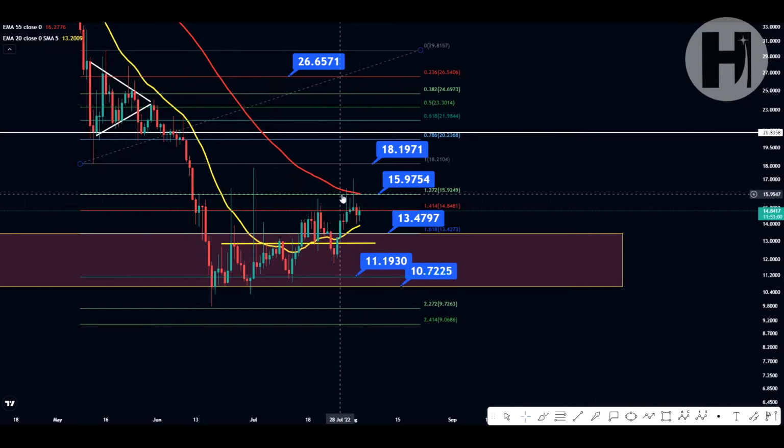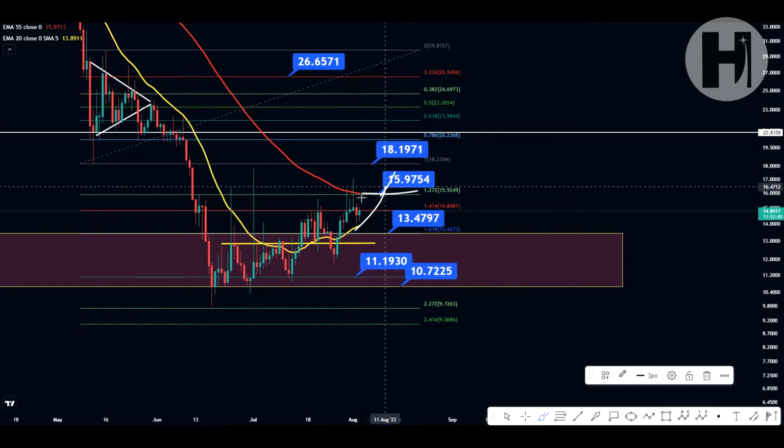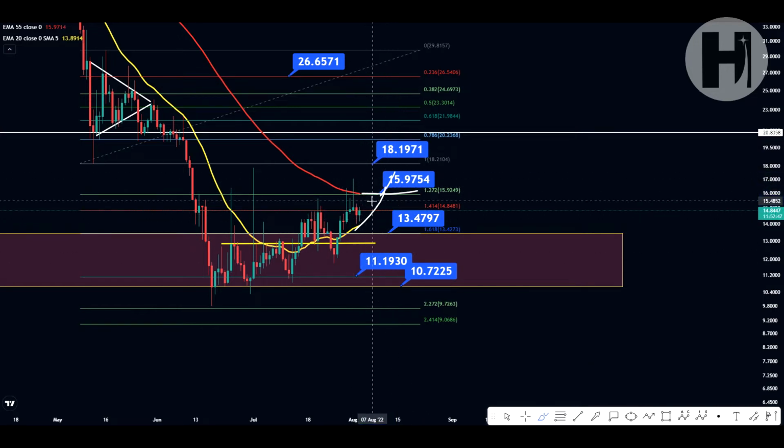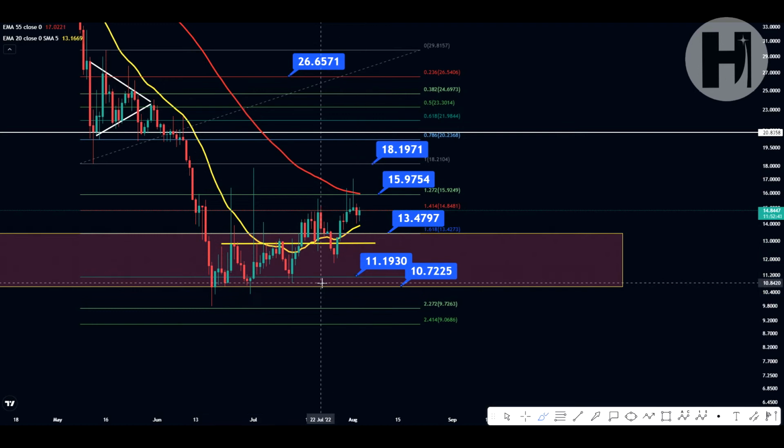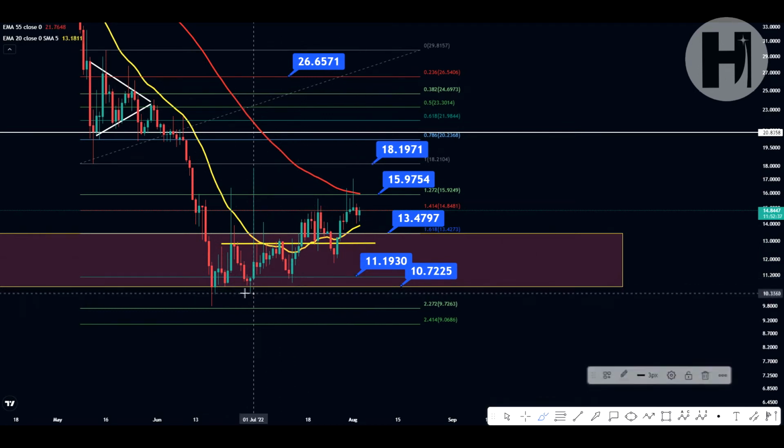And if we manage to break that and hold above that, solidify above that, that would be a very bullish sign. At that point, I would be expecting a bullish cross on the daily chart, which is when the 20 crosses above the 55, and that is a major bullish sign and a major buy signal for those of you who are waiting on the sidelines. But I have been accumulating Moonriver at these prices. My average buy-in price is $10.30, and this is where I bought my Moonriver, over here at this bottom.